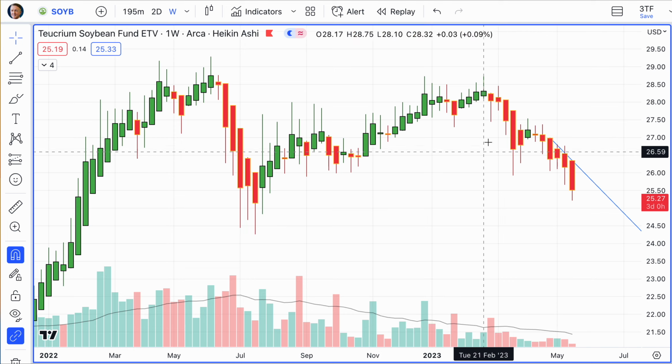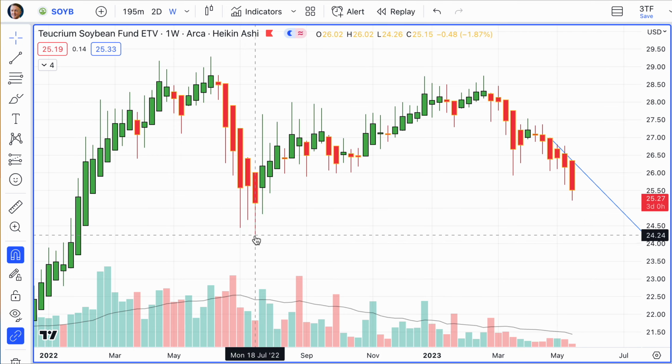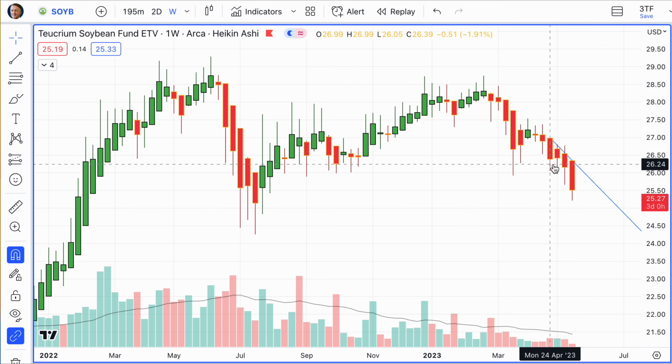Soybean, likewise, moving down over the last many weeks. Hasn't hit those lows from July yet. But again, 4 weeks of decent down movement.